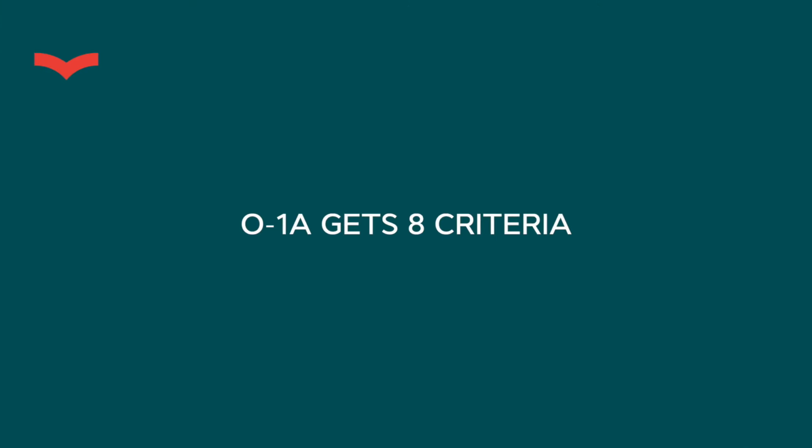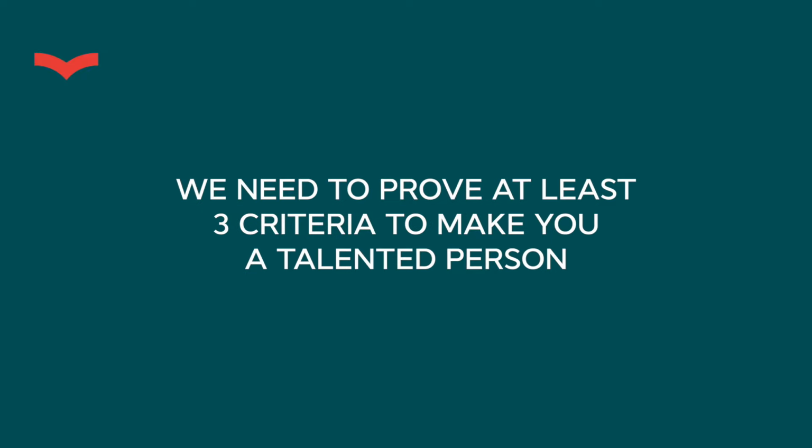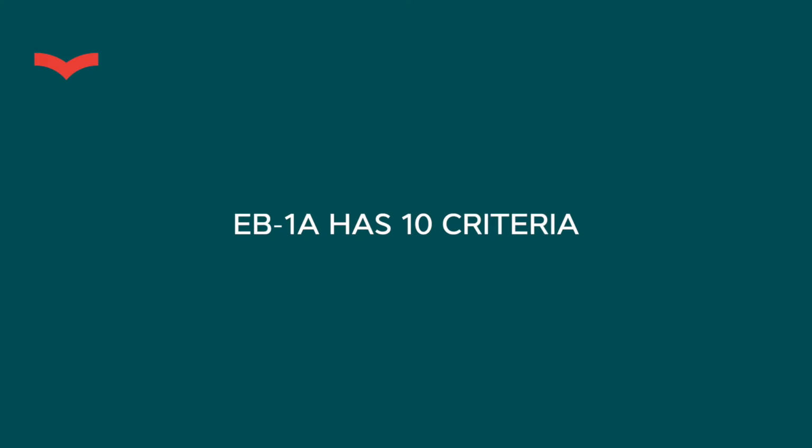O-1A has 8 criteria and O-1B has 6 criteria, and we need to prove at least 3 to make you a talented person. With the EB-1A visa, we have a combination of O-1A and O-1B where they merge, and there are 10 criteria which we may choose to prove in order to prove at least 3 out of those 10. And this is not the only difference in the amount of criteria in EB-1A and O-1A and O-1B. The extent to which we have to prove those criteria is really different.